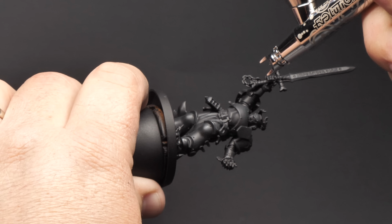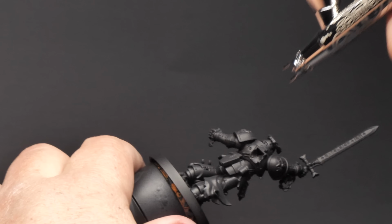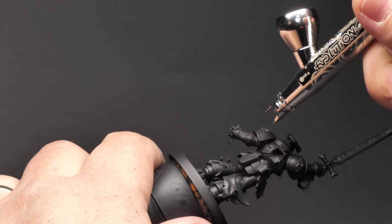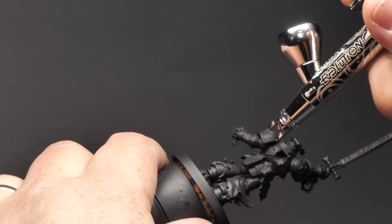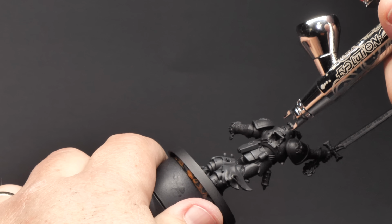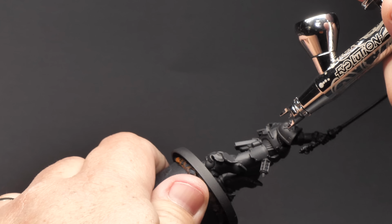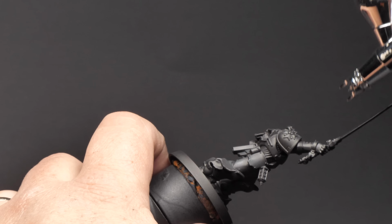I did something similar to the Black Templar conversion I made a while back, but I want to take that a step further and see what we can do with it. After getting a nice bit of layering, I come back in with some very thinned down black ink to start to deepen the shadows of the model. I'm going to end up coming back in with the same type of mixture to blend a lot of the armor.